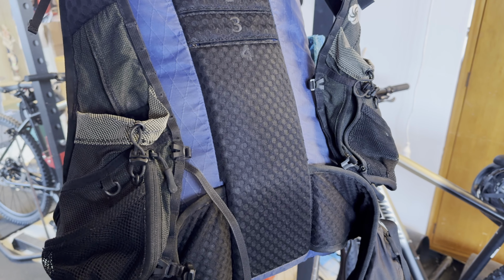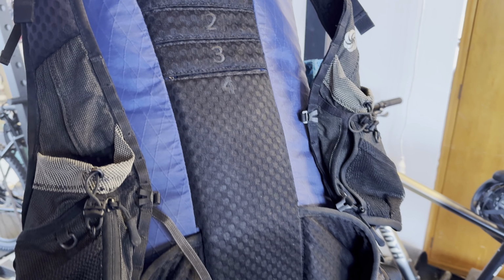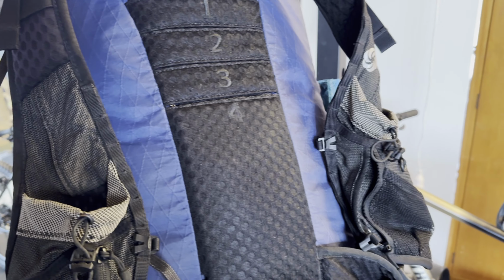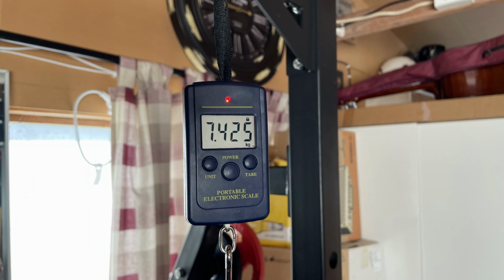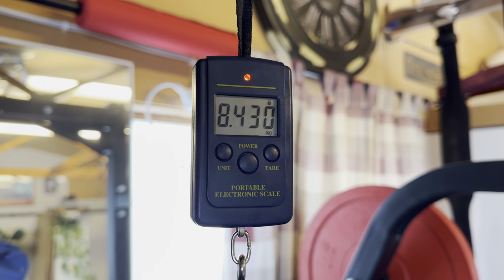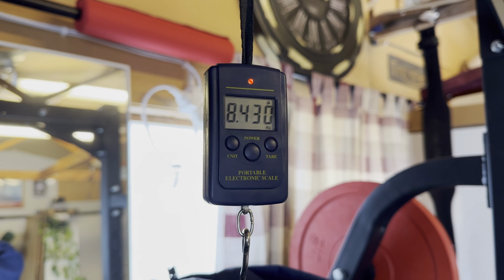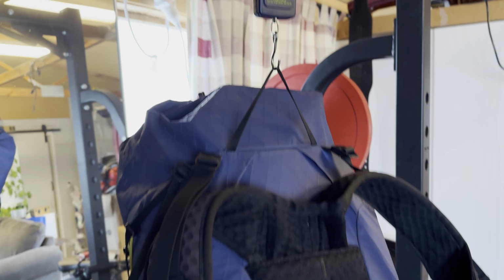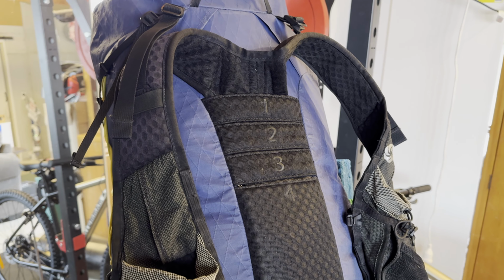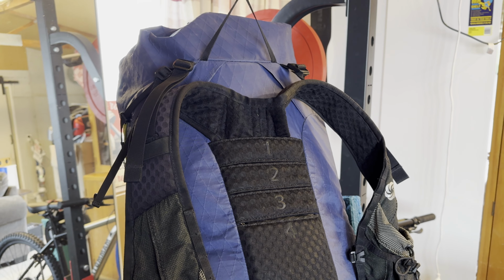Okay, this final part of the video is the base weight that I had at the end of the TA. Here's what I had before I started. Here's the weight. And now here's what it is now. That's a pretty good chunk. That's about a kilo difference. So, certainly not ultralight, that's for certain, but still manageable.